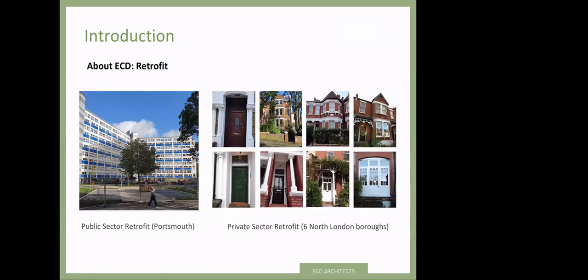We were Smart Homes Advisors, I think it was called at the time, and our job was to advise homeowners on the relevant measures and then monitor post-completion. But most of our work tends to be bigger projects, and the project on the left-hand side is more typical, and that was a project we completed a few years ago, which was designed to the EnerPhit standard, which I'll be talking about later today. That was a 1960s block on the south coast.